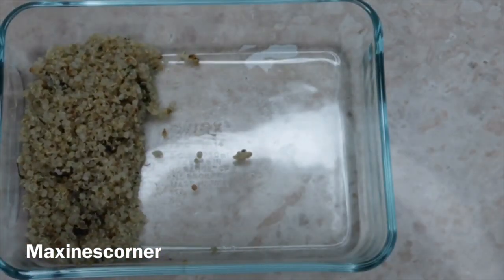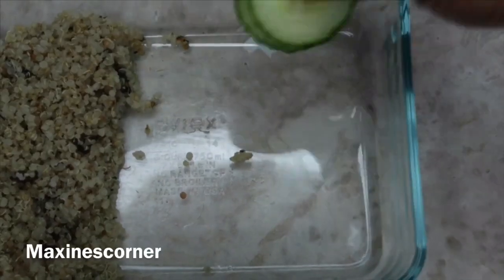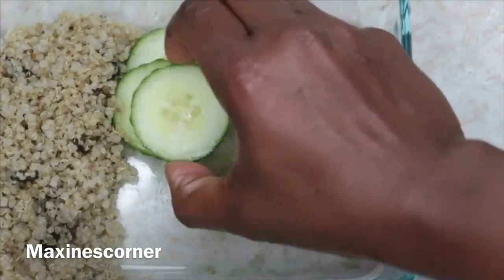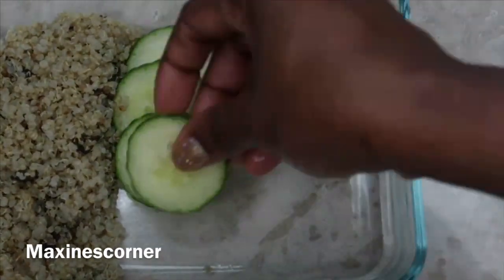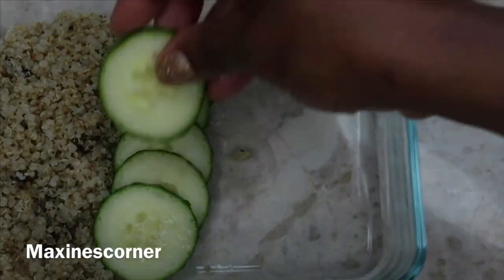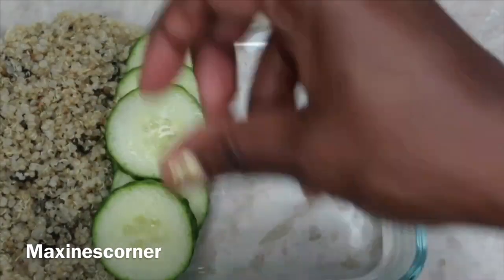All right, what I'm gonna do is I'm just gonna lay these down, just make it look fancy, so that when you go to work and they're like, hey, what are you eating? Oh, just this delicious salad I saw on Maxine's Corner.